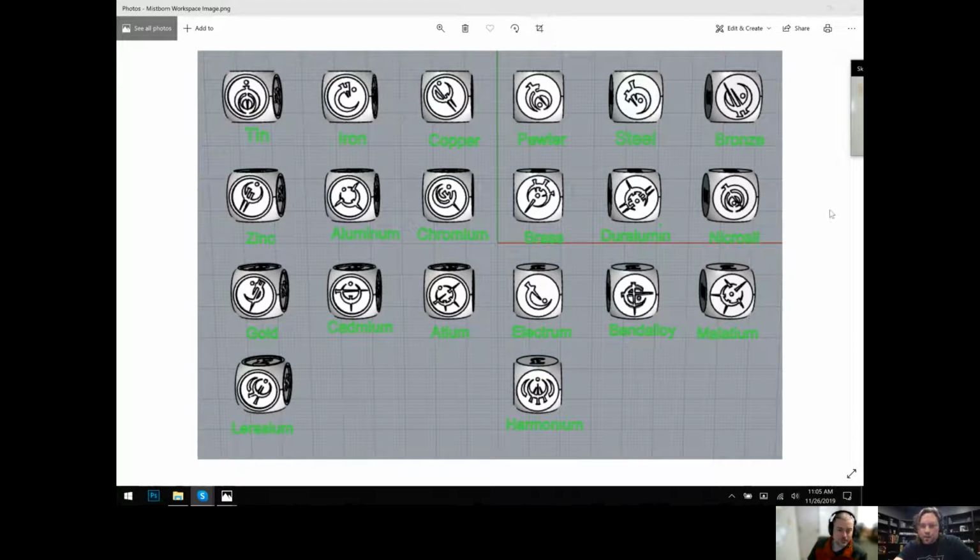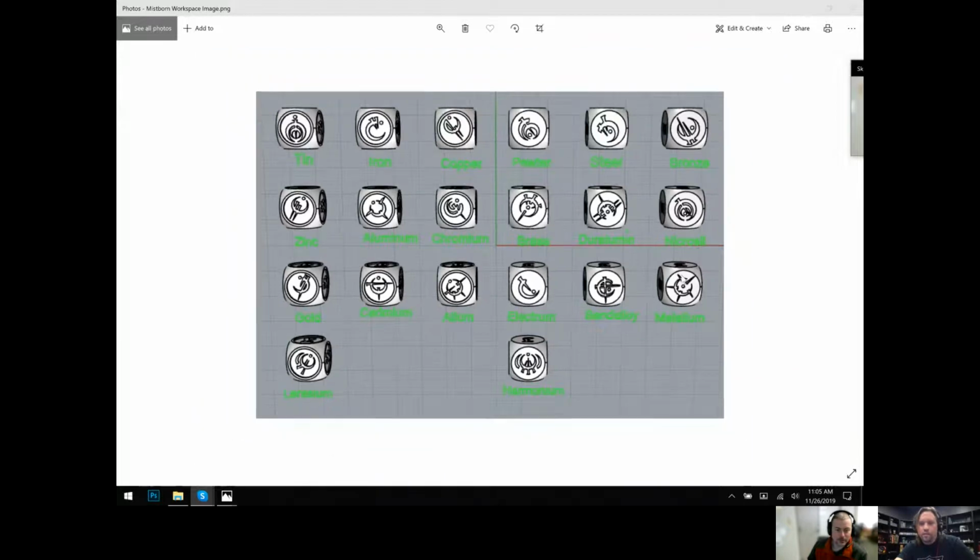So then from there, I take those 3D CAD files that I've created, the 3D designs, the models, and we'll 3D print them, just to see. There are things that you can learn when doing the 3D printing that you can't catch in the CAD stage.